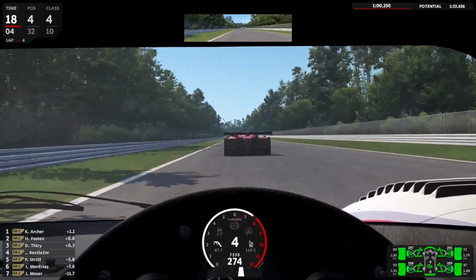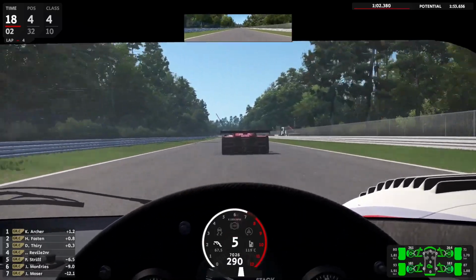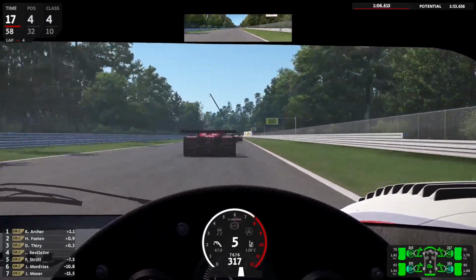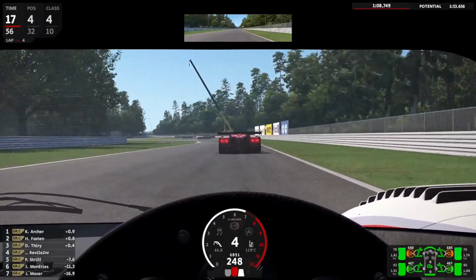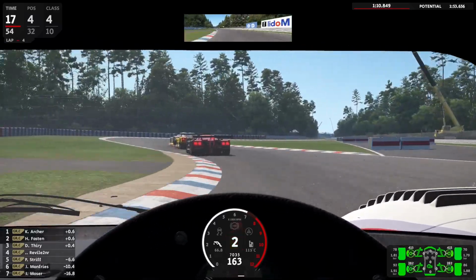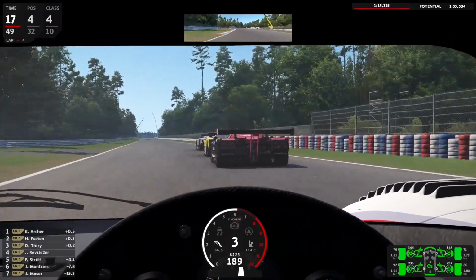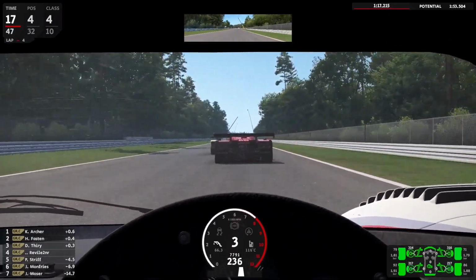You could feel the car slide in that corner back there. The gap in front is now number 3. Alright, we gotta take these guys. There we go. Get up to them, try and keep on them.